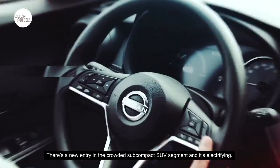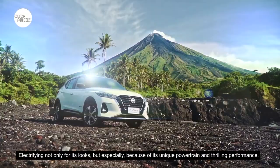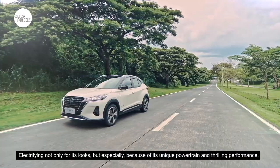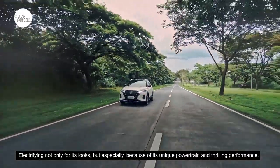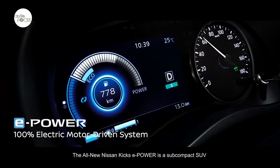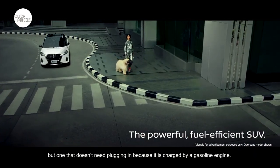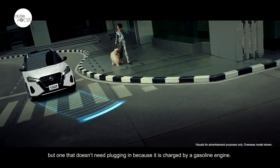There's a new entry in the crowded subcompact SUV segment, and it's electrifying. Electrifying not only for its looks, but especially because of its unique powertrain and thrilling performance. The all-new Nissan Kicks e-Power is a subcompact SUV that is 100% powered by an electric motor, but one that doesn't need plugging in because it is charged by a gasoline engine.